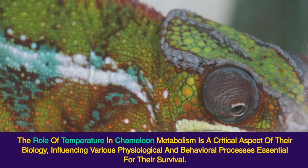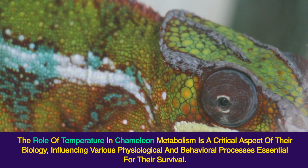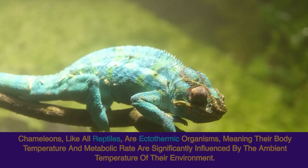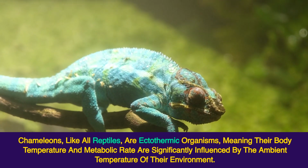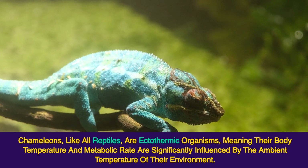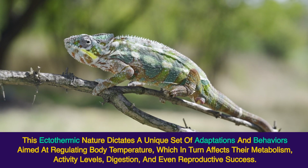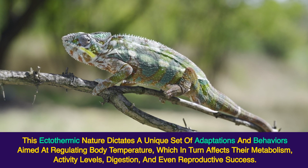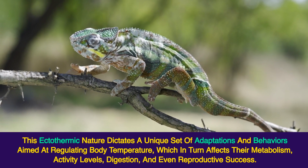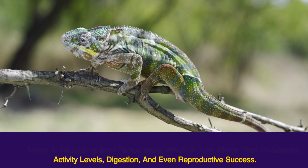The role of temperature in chameleon metabolism is a critical aspect of their biology, influencing various physiological and behavioral processes essential for their survival. Chameleons, like all reptiles, are ectothermic organisms, meaning their body temperature and metabolic rate are significantly influenced by the ambient temperature of their environment. This ectothermic nature dictates a unique set of adaptations and behaviors aimed at regulating body temperature, which in turn affects their metabolism, activity levels, digestion, and even reproductive success.